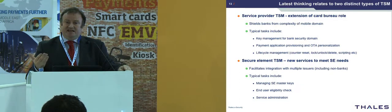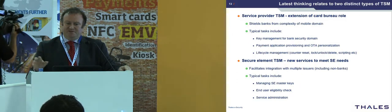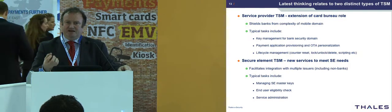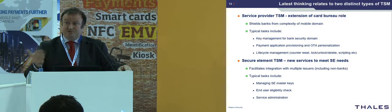And it's still got the main goal of trying to shield the bank from the complexity of all the different operating systems on phones or the phone types. But what it's doing is it's doing the core key management. So it's managing the bank's security domain in much the same way that they would do in the physical card world. It's putting together the applications and it's doing the over-the-air provisioning to the phone. And it's also doing lifecycle management.